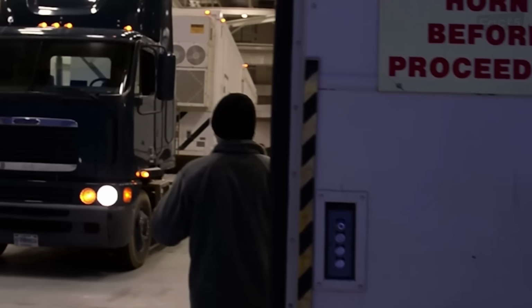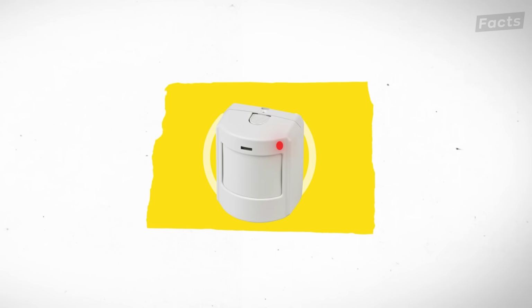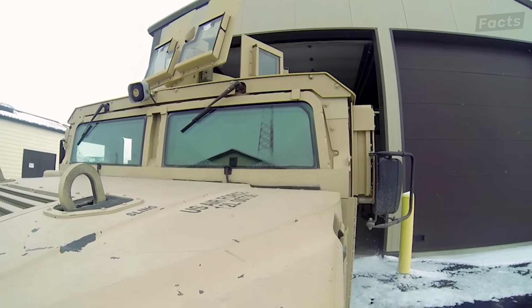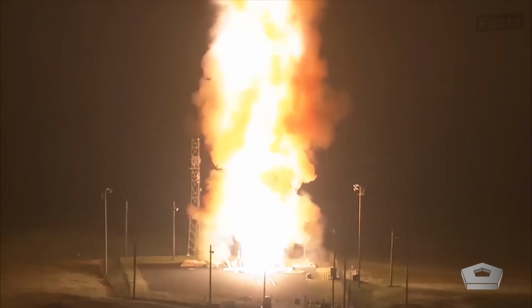Each facility is protected by layers upon layers of security, armed patrols, high-tech surveillance, and sensors so sensitive they might as well monitor the wind itself. It's the kind of fortress even Hollywood heist teams would struggle to crack. Now, think about the tension inside. How do people work in such a high-stakes environment where a single wrong move could trigger global catastrophe? It's mind-blowing, right? But these aren't your everyday officers.